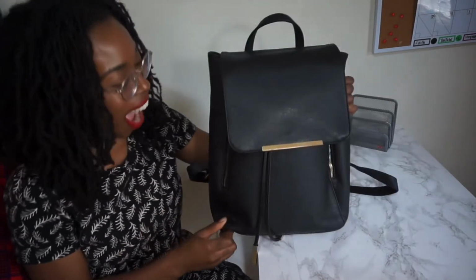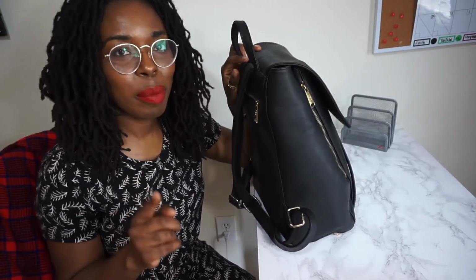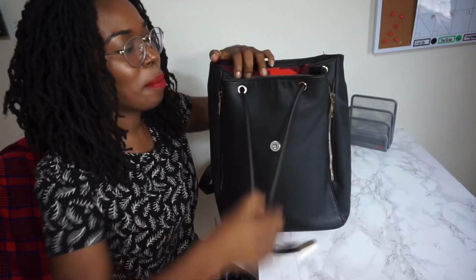Y'all, I fit this in here. It is a tiny bit heavy, so I probably wouldn't carry both of them in here, but they could definitely fit if I was pressed to do it. So this is just one option. I would likely only put my iPad in here.